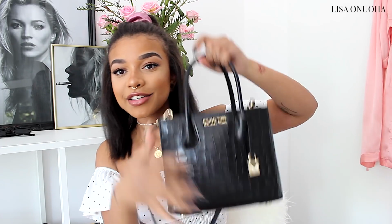Let me put this back in there. This bag definitely fits more stuff, but I don't like to put too much in there. I still like to have some room for a lip gloss or a powder, or even a granola bar or something, just to have some room for other stuff. And yeah, so that's my bag. I literally love it so much. I think it's so beautiful, and I'm so happy I got it. It was definitely worth the money.